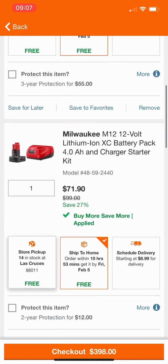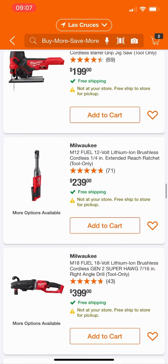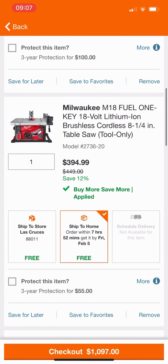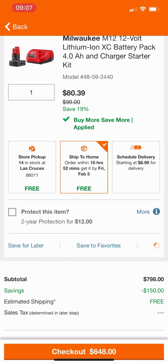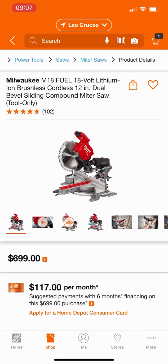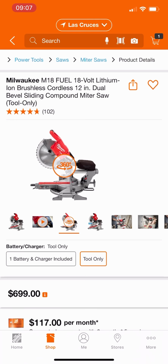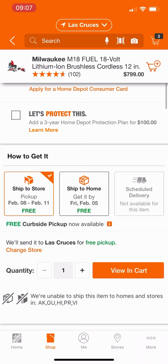Like I said, I'm gonna save you the time of me scrolling through everything. $326.10 for the table saw. Awesome deals. Get them as fast as you can. It's gonna go, I promise you. There's only 14 in stock for certain stuff at my depot. So again, that's online only for this 12-inch miter saw, $699 bare tool. Okay, it's gonna go. Be quick, jump on it.